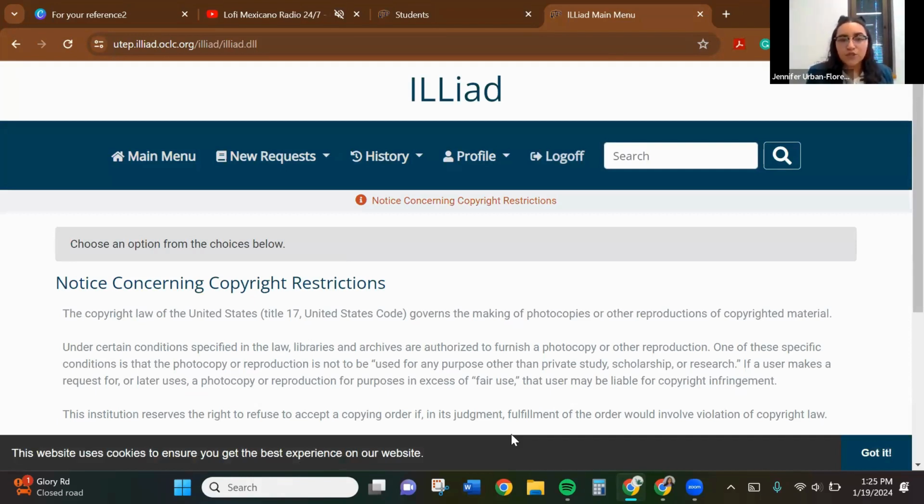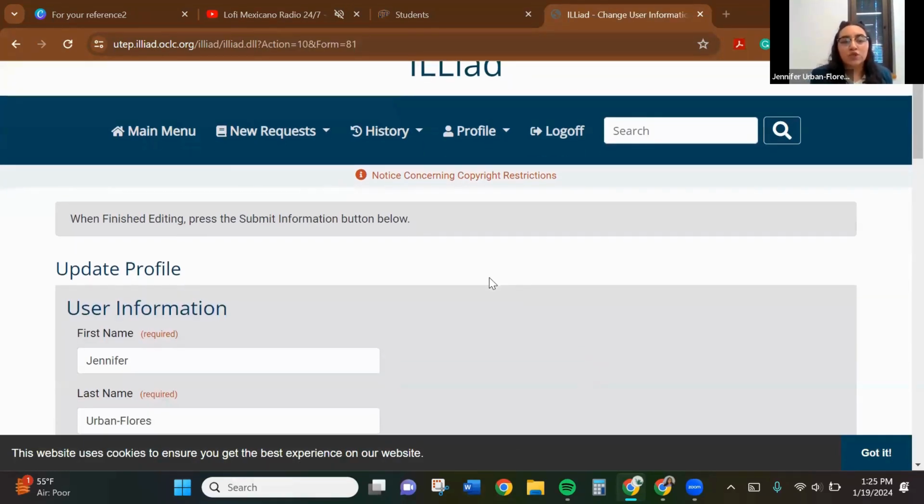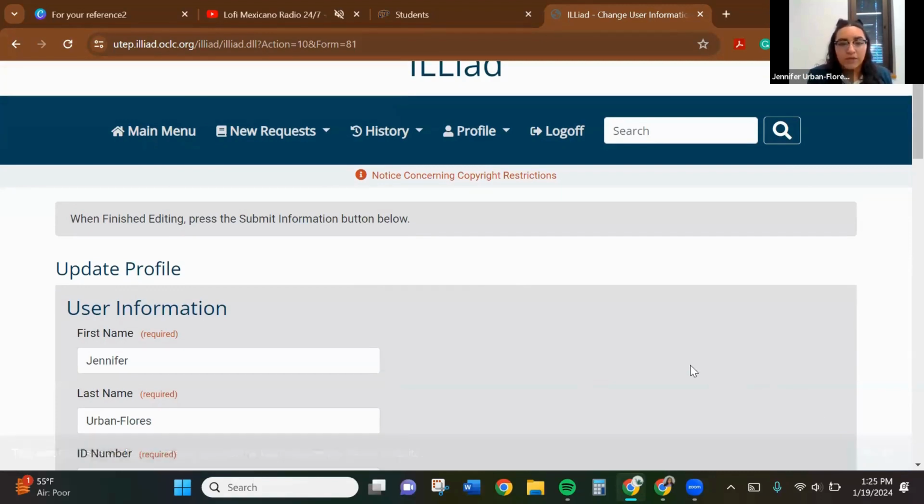If it is your first time using interlibrary loan, ILL, it's going to ask you to update your information. I'm not going to scroll down, for privacy's sake, but here you'll enter your first name, your last name, your ID number, and then something to keep in mind: it's going to ask you for an address.